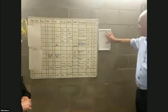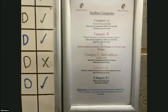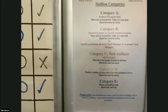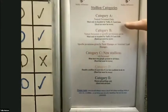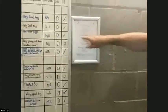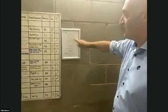That brings on to the, I don't know whether you can see this, but if you can zoom into it. We categorize all the stallions here, because we do get some stallions that really need some special handling. We categorize them as an A, which means just myself, EJ or Josh can handle them. I must be having hard hats. Category B must be, again, permission given by me or EJ or Josh to handle them, but it's mostly us.